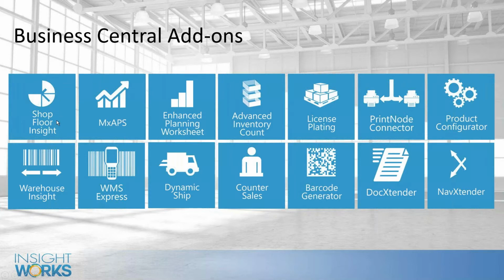Shop Floor Insight is a manufacturing execution system. I'll get into that in more detail in a moment, and it can do a whole bunch of good stuff. MxAPS is an advanced planning and scheduling solution, which is what APS stands for. It allows you to generate the schedule for your facility automatically. Without any human interaction, it'll figure out, based on your material and capacity, all those sorts of things, and generate an executable schedule. We'll talk about that again in a few seconds.